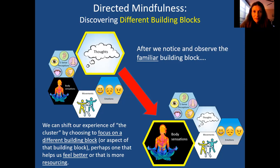What does that feel like? Or you know what? I didn't notice the feeling of my hair on my neck, or I didn't notice the feeling of my eyes blinking. Those are totally different things I would never have even paid attention to if I didn't decide to just do it on purpose. And so directing my mindfulness to that different aspect of the building block, which already exists, could change it.